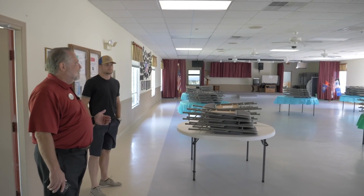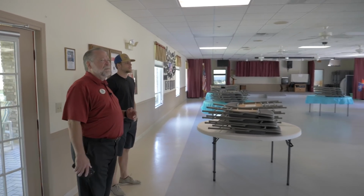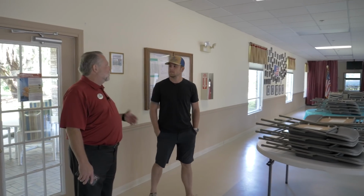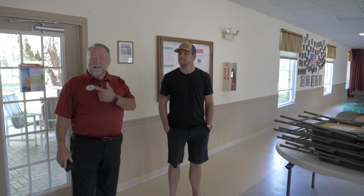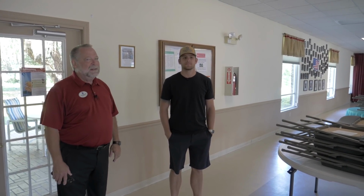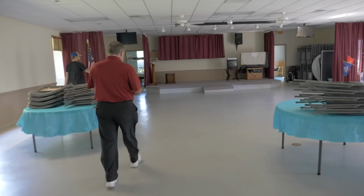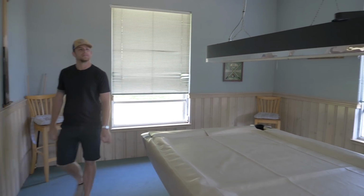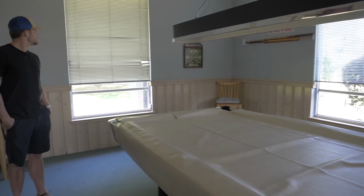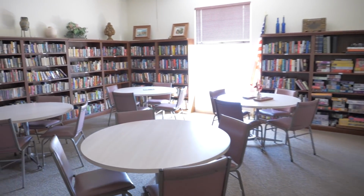This is real typical of these smaller neighborhoods where you have a large room like this. They're going to have their gatherings here for events and parties and whatnot, and your bingo, your card playing. Mahjong is huge, so they're all playing things like that too. You've got your catering kitchen back here, so when they're having events, they can have food for it. And billiards back here. Got the ping pong table stowed away. Library. Good size.